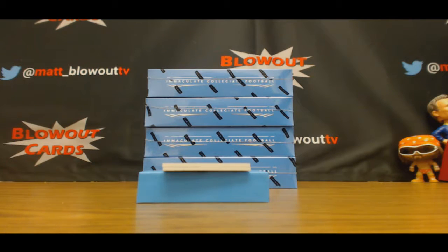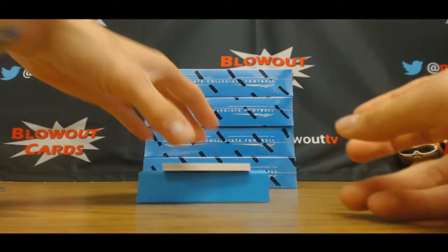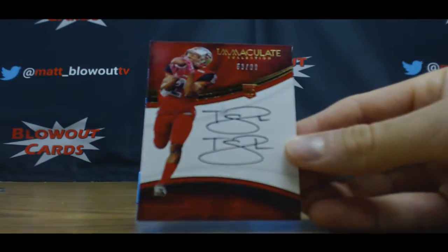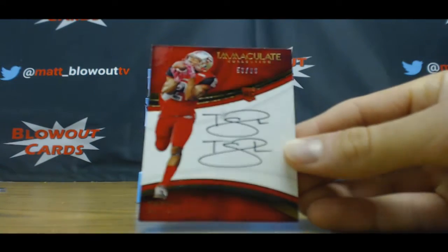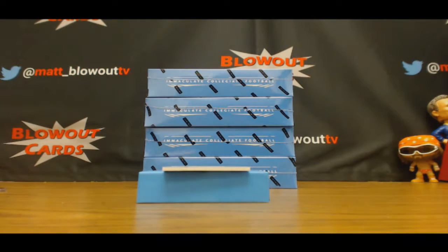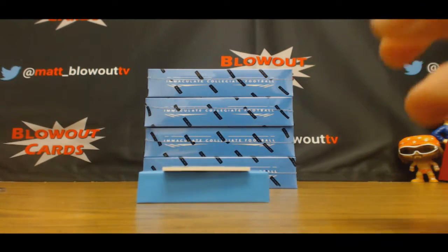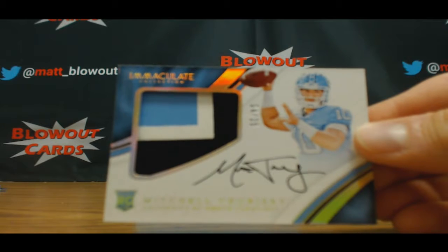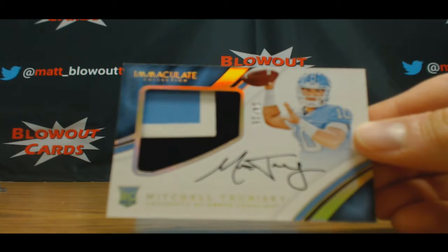Another 3-spot hit. 53 of 99, Tawan Taylor. Miami 2017. And in the 4-hole, Brian, man. Building rainbows of this guy. 4 of 25. Hit one earlier.